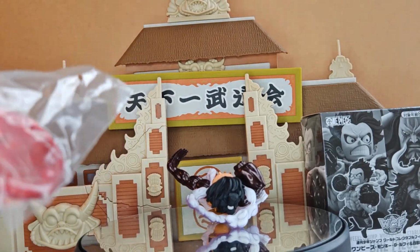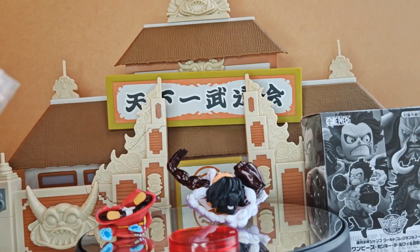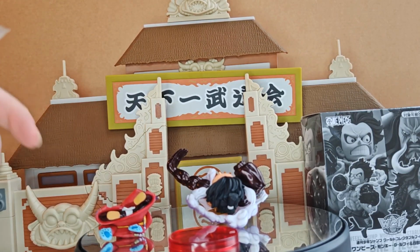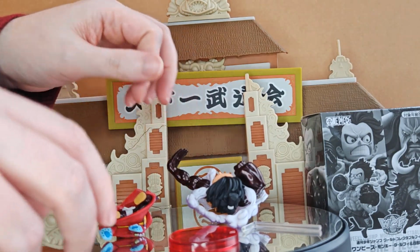Yeah, you can see Gear 4 Luffy looks amazing. He has King Kong gun locked and loaded, ready to go. And of course they do come with the red base. The red base indicates that it's a special WCF. The yellow ones indicate that it is a movie version, I believe. And the blue ones are your standard ones. And on occasion you get older ones that have a black base, like Kizaru over here. I'm not sure what the black base is in reference to or what it means.